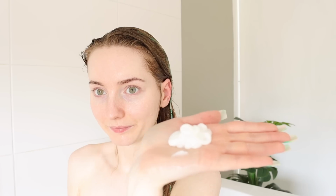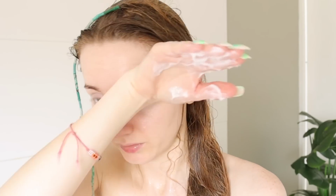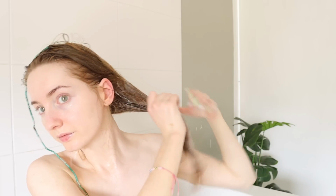And I used to squeeze out all the water before applying my conditioner because I thought that the conditioner would be more concentrated, but I learned from the curly girl method that the more water, the better. So I now leave it soaking wet when I apply my conditioner, and I use a generous amount because my hair needs it. I work this gently through my ends, making sure to be as thorough as possible.